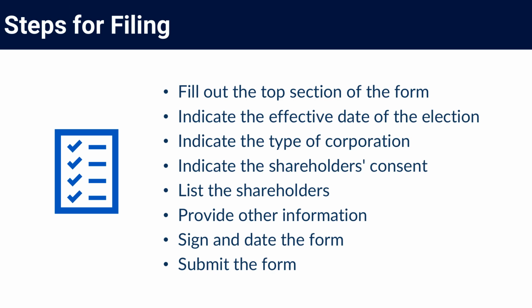Next, indicate the effective date of the election. Indicate the date you want the S corporation election to take effect. This date can be no more than 2 months and 15 days after the beginning of the tax year in which the election is made. Then, indicate the type of corporation. Check the box indicating the type of corporation, domestic or foreign, and the type of entity, C corporation or other entity.